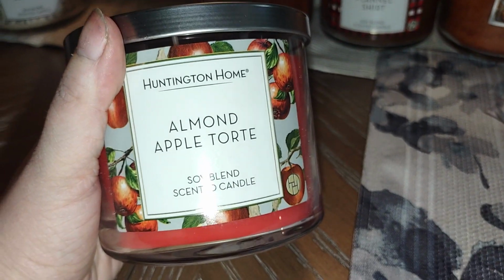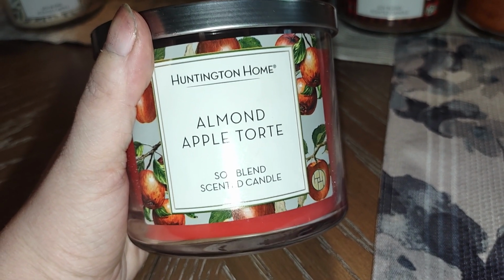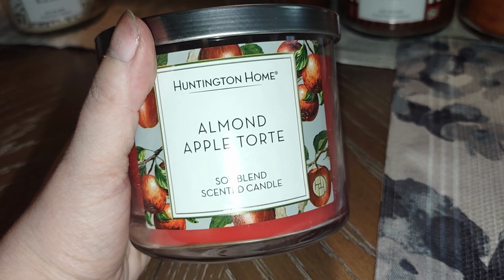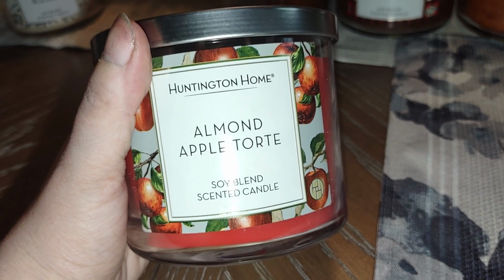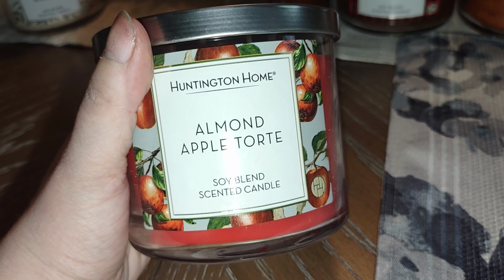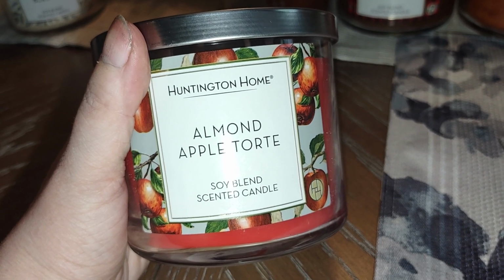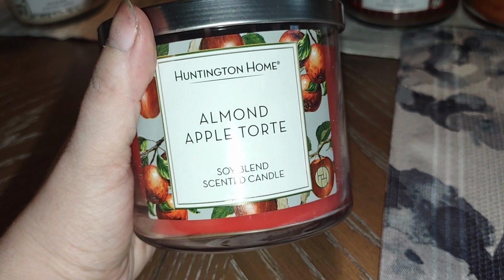The next one I also picked up 2 of. This was from last week's release. It might have even been the week before. Like I said, a collection of 4 came out. I really wasn't impressed by the other 3, and I didn't want to make a video for just this fragrance, especially because I've been trying to rein in my spending and only buy scents that I truly like because I didn't know when I would get around to making another YouTube video on candles.